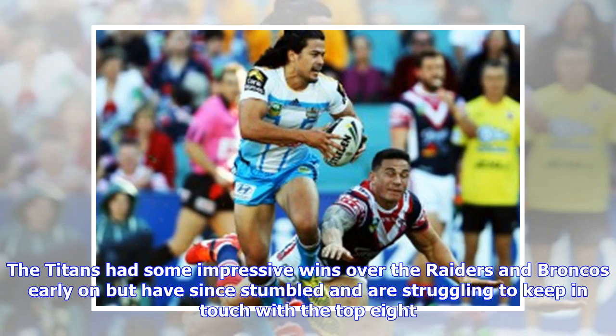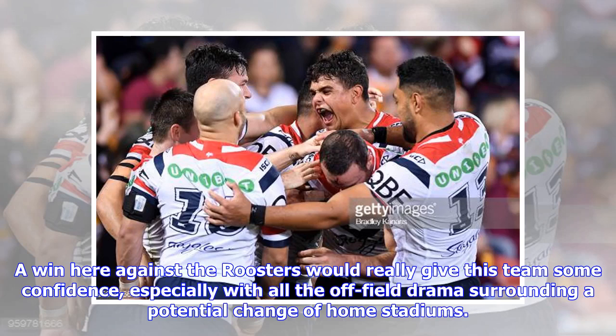The Titans had some impressive wins over the Raiders and Broncos early on but have since stumbled and are struggling to keep in touch with the top 8. A win here against the Roosters would really give this team some confidence, especially with all the off-field drama surrounding a potential change of home stadiums.